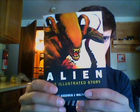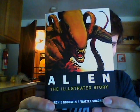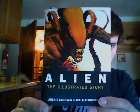And this is the comic book, Alien: The Illustrated Story. Really cool stuff here. I'm guessing this is just a comic book version of the movie. I mean, this is a well-drawn comic book. It actually reminds me of the comic books that I grew up with in the early '90s. The art style in here just reminds me of that. So this is really cool. I might actually read this because I like the quality of this.